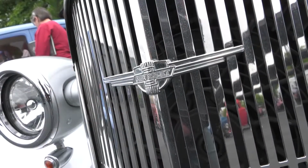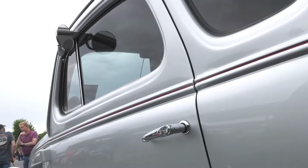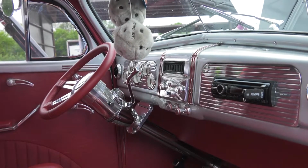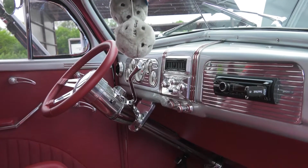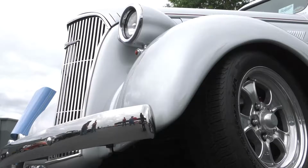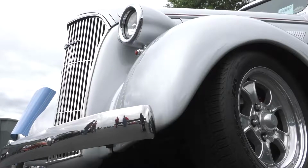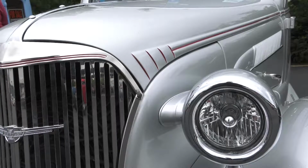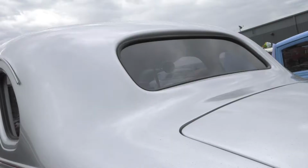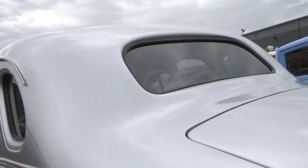It's got a 350 Chevy in it with the cam. It's pretty well souped up. It's full leather interior, automatic 350 Chevy transmission. It runs good and fast. It has a 6-pack, 3 deuces on it.